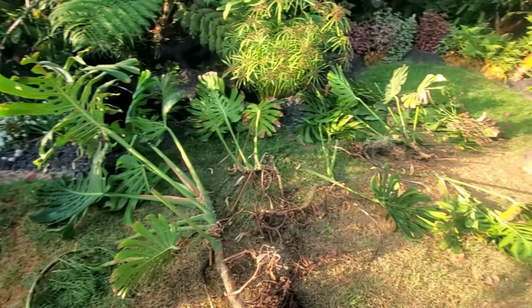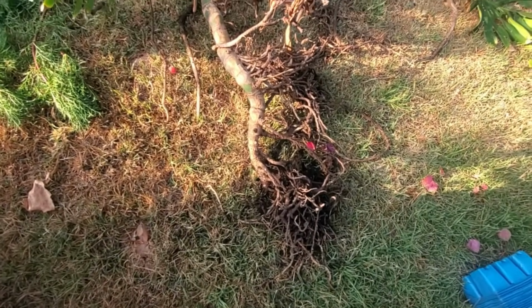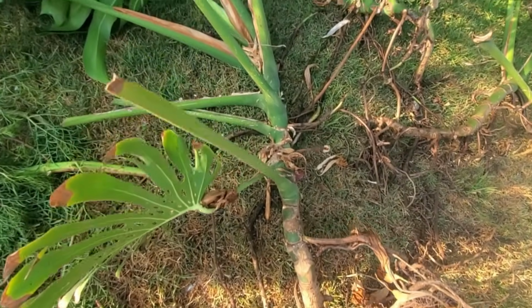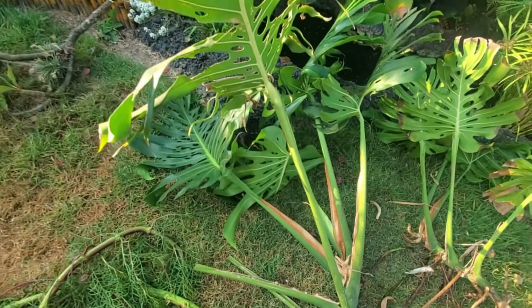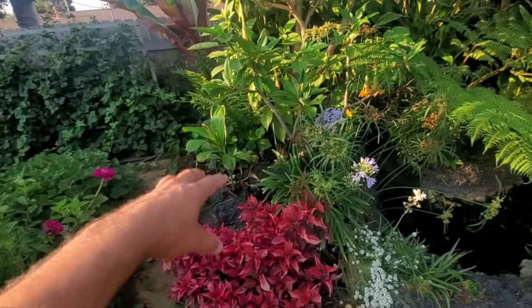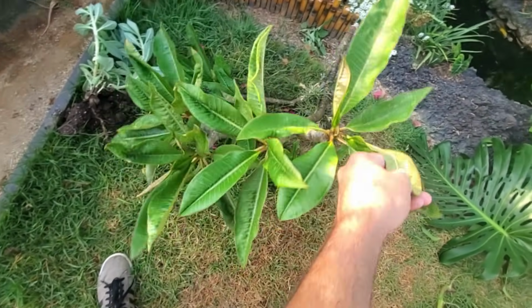My Monstera deliciosas are all laying here. This is actually the one that fruited that I did a video on. So it's got a good root system, big thick trunk. I wanted to take this full plumeria, but just digging down between the lava rock, it was too difficult. So I pulled off a big chunk.